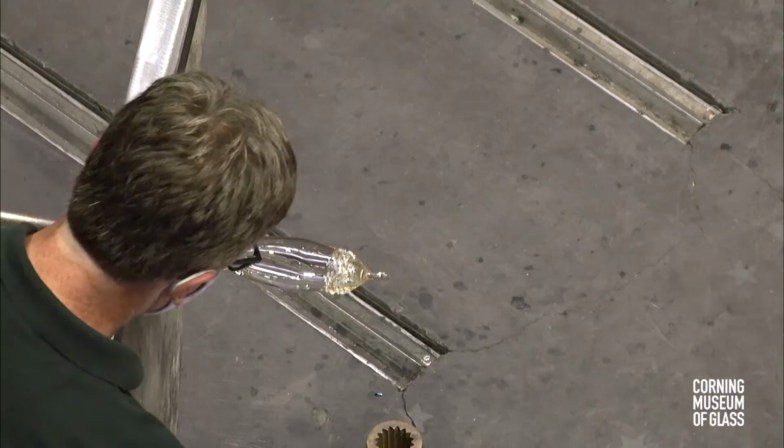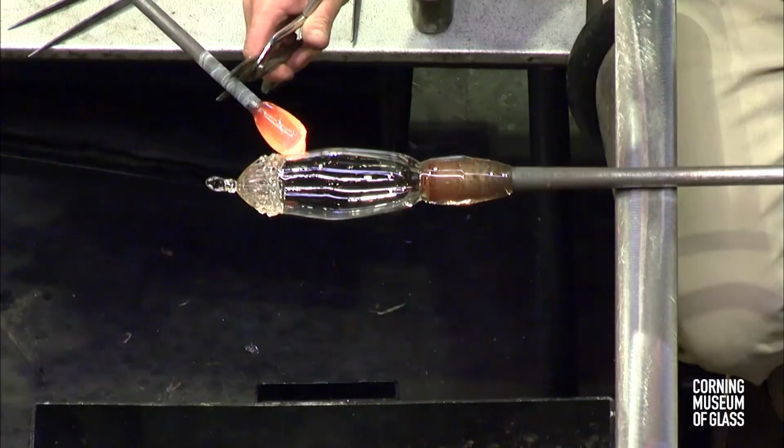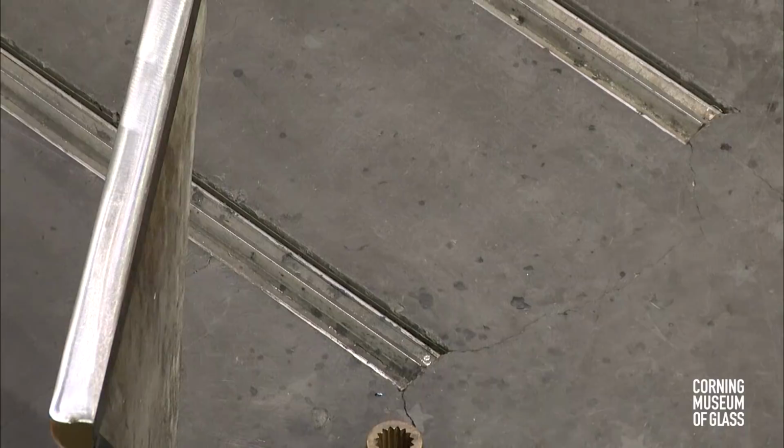Comes the stripe. Jeff snips that to a point so we have a nice delicate landing patch and wraps it right around. Just like that.